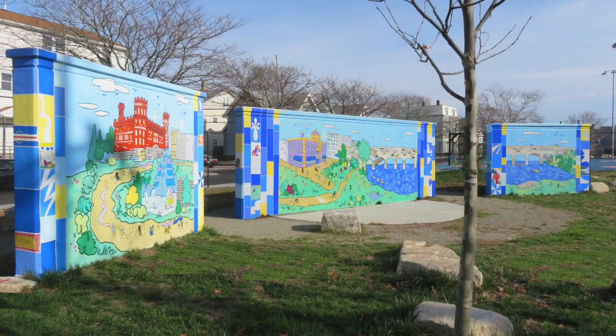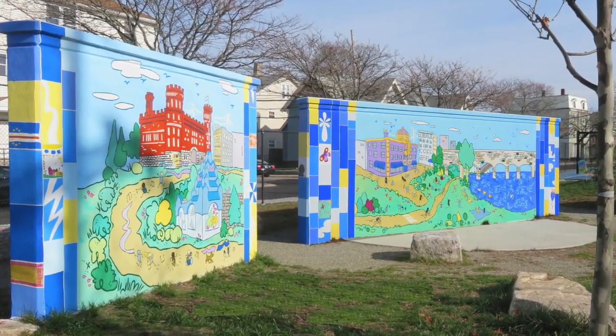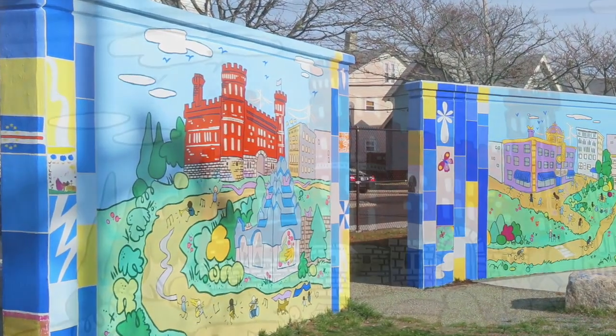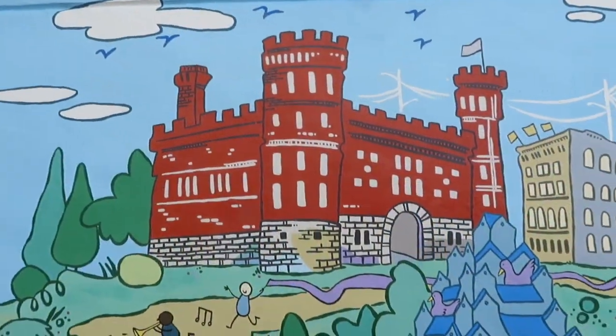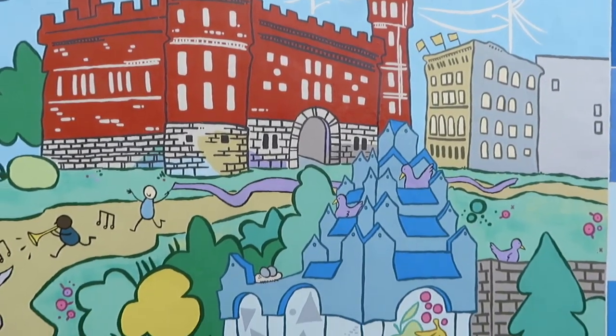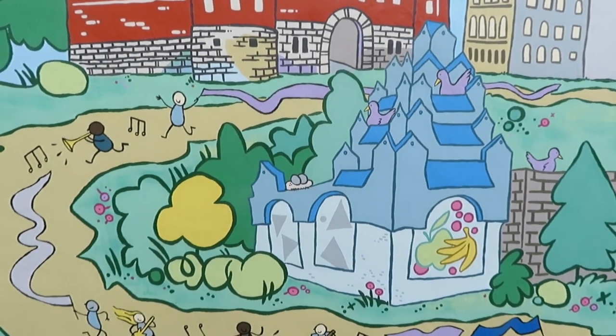Now, to take a closer look at each of the walls, I want to start with the wall that's closest to the intersection of Randall Street and Jefferson Avenue and faces Jefferson Avenue. So this wall most prominently features the Armory building. In front of that in the foreground is the Gilbane Service Center building, which I learned about from the National Registry of Historic Places.